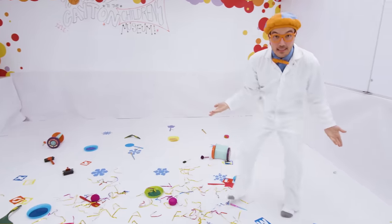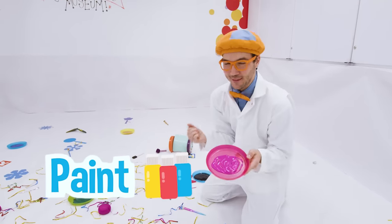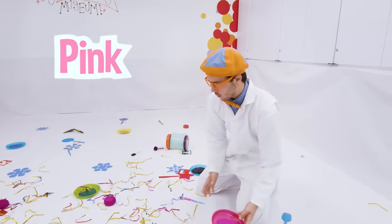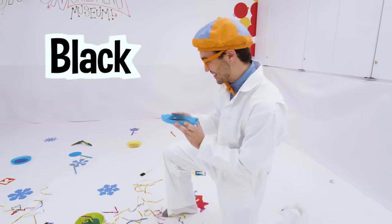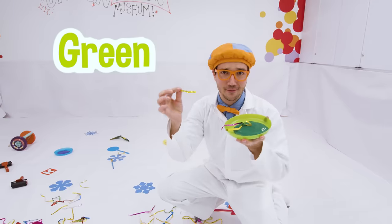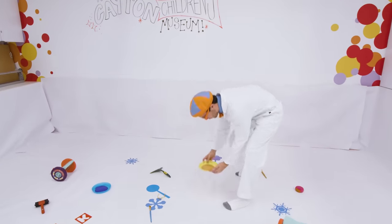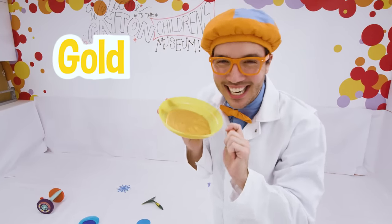And look at all the things that are here. We have all kinds of different paint where we can paint really beautiful pictures and make really cool artwork. We have some pink paint and a lot of colors actually. Some black paint. And we have some green. Ooh. And it's got some confetti in it. Whoa. And looks like we have a lot of other colors.